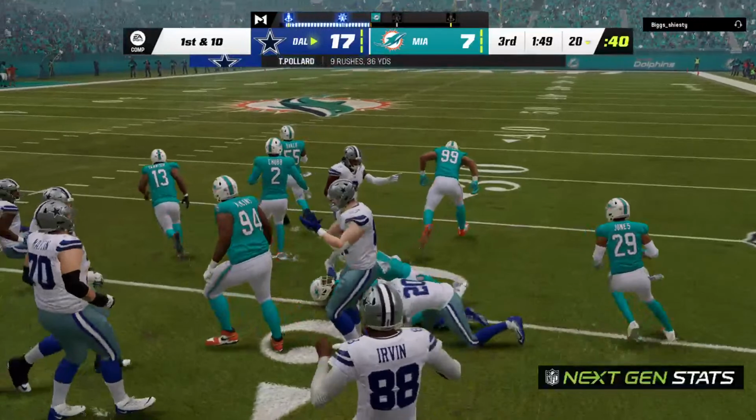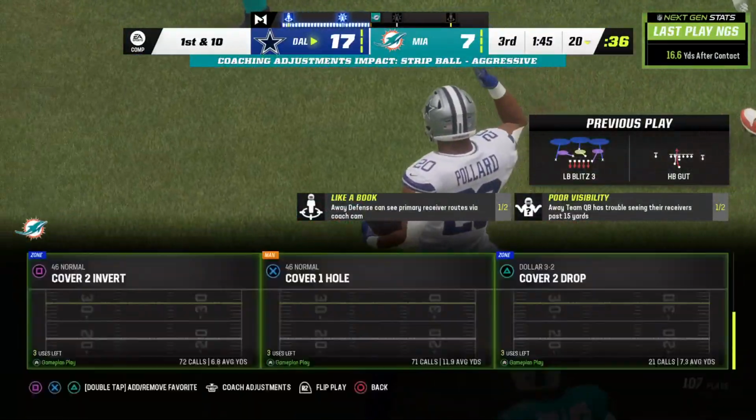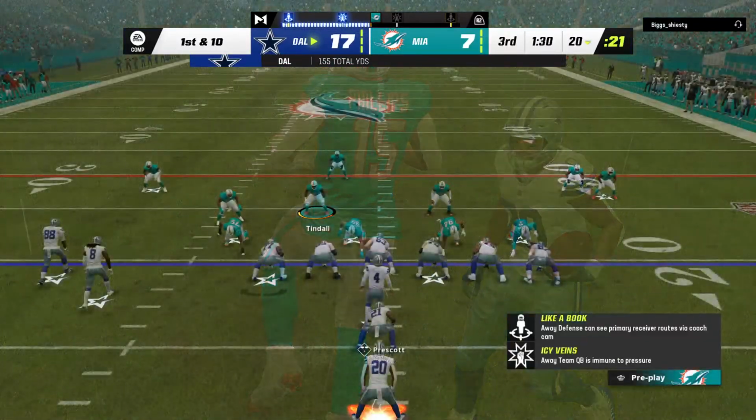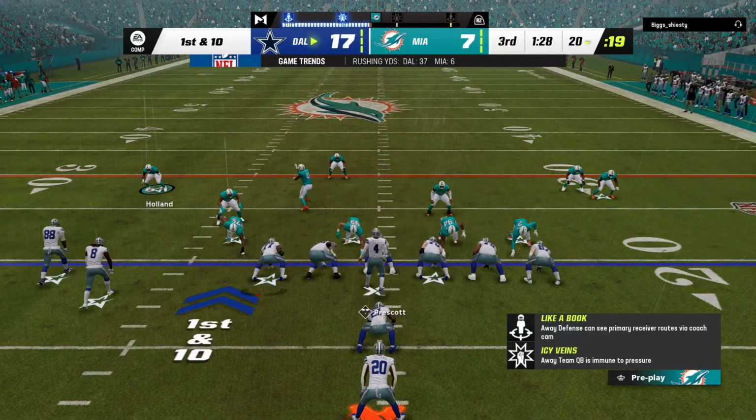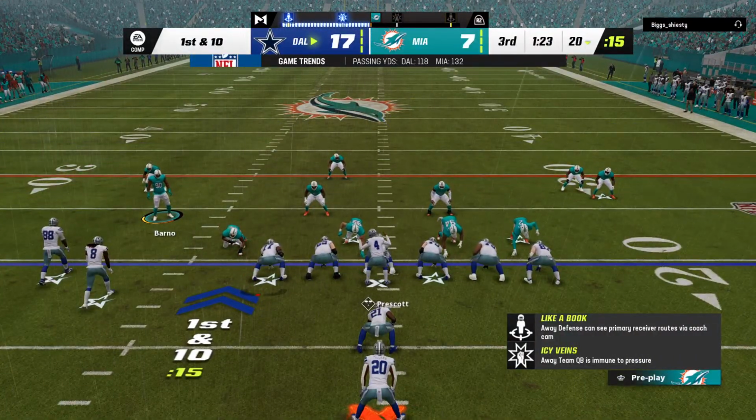Oh, he's got a little daylight. And he's taken down, but not before reaching the 20. Successful start to the drive, 17 yards. It moves the sticks. So the previous play, a big help, as now they'll have it 1st and 10 up at the 20.